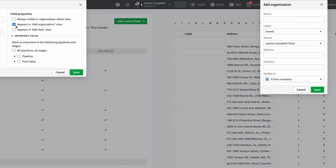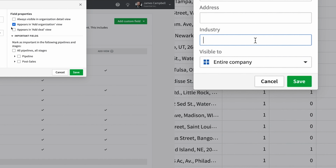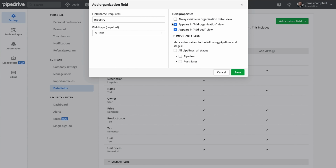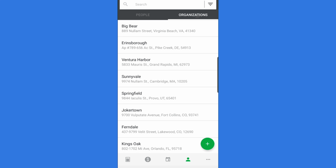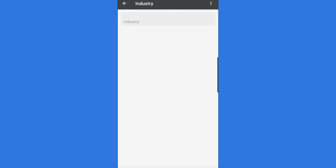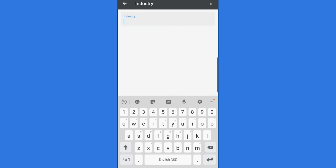Let's make sure that it appears not only when users go to create a new organization, but also when they create a new deal. Furthermore, we can set this field to always be visible in its detail view even if it's empty. Even better, this will now also be included in the Pipedrive mobile app. So you can have all the data that you would need to enter all in one place at one time. No need to go back in later and finish updating information. Big time saver.